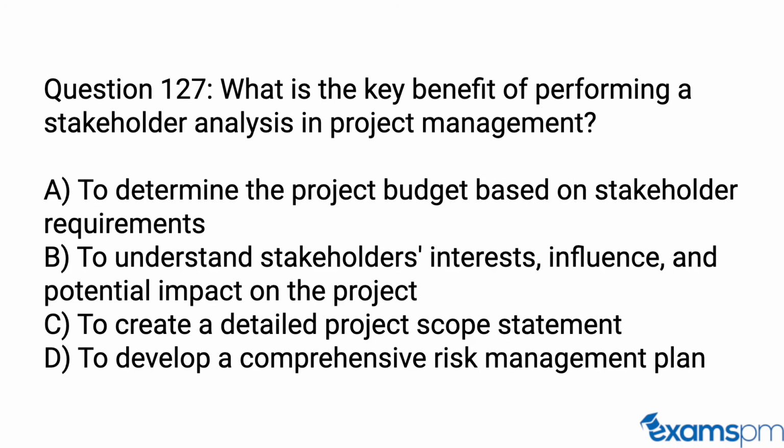Question 127. What is the key benefit of performing a stakeholder analysis in project management? A. To determine the project budget based on stakeholder requirements. B. To understand stakeholders' interests, influence, and potential impact on the project. C. To create a detailed project scope statement. D. To develop a comprehensive risk management plan.